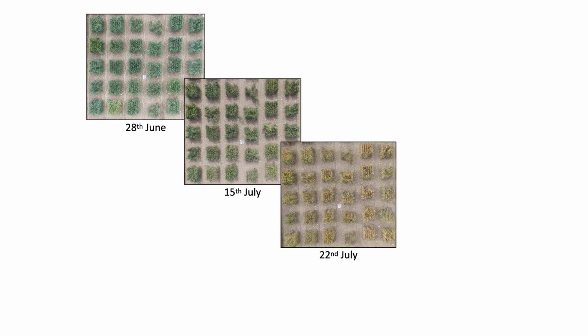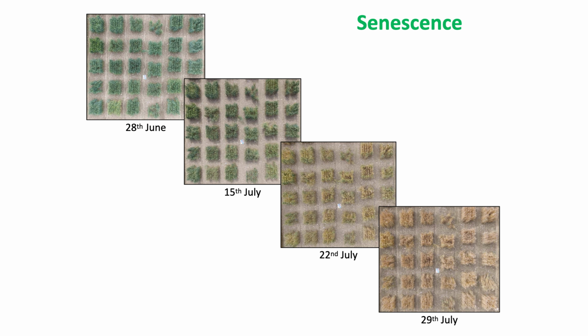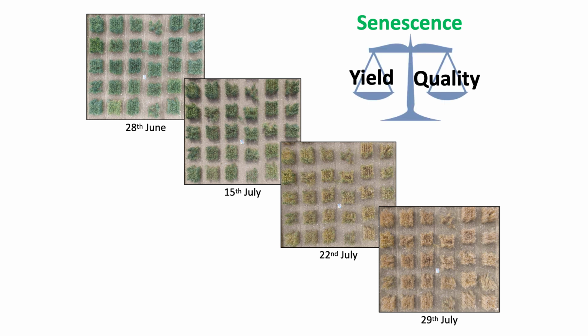I want to focus on one particular trait that we're interested in in my group, which is the trait of senescence. This is actually the perfect time of year to talk about senescence for wheat, because you can see it happening, or we will see it happening in the next couple of weeks in the fields around. If we look at this aerial view of some wheat plots, we can see that over time the leaves turn from green through to brown, and that's the process of senescence. And senescence is really important because it influences both the yield and quality of the grain.